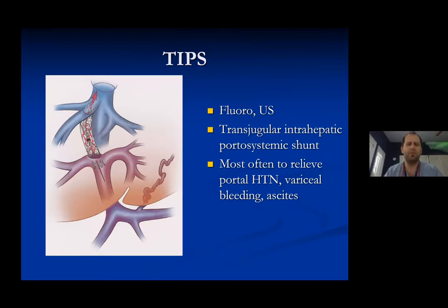But briefly, a TIPS, as you probably know, involves decompressing the portal system directly into the systemic circulation. To do that, we go through the jugular vein, find an amenable hepatic vein, usually a right hepatic vein, as illustrated here. Then we run a needle and a catheter eventually into the right portal vein and end up placing a stent of our choice, although there's one variety of stents that we most commonly use for this, that are covered within the hepatic tract and uncovered distally. They're called Viatorr stents that are designed specifically for these purposes.